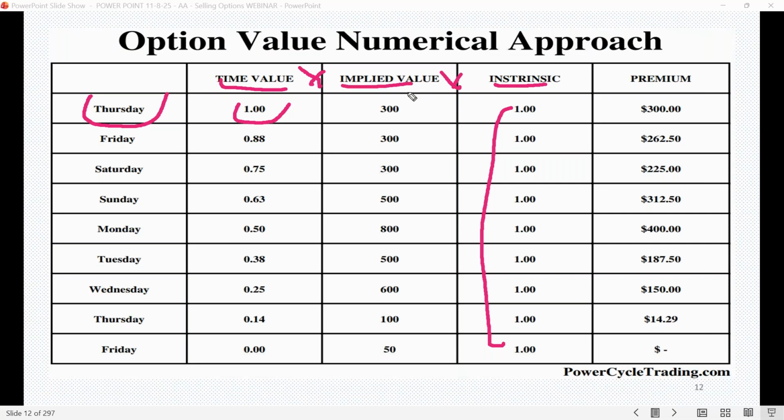Now I just plugged in the implied volatility here of 300 to show you how this affects the price of your option, or the value of your option. So keeping this at a constant of 1, if we start out with 100% volatility, or times the implied volatility of 300, we have an option value or premium of $300.